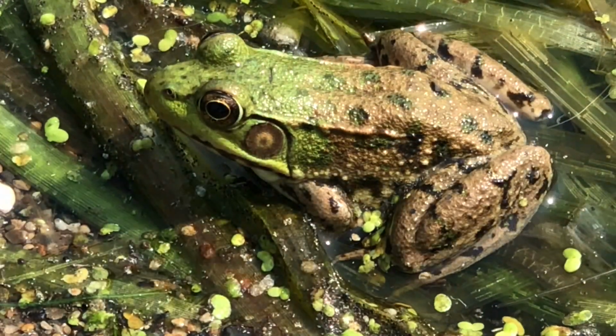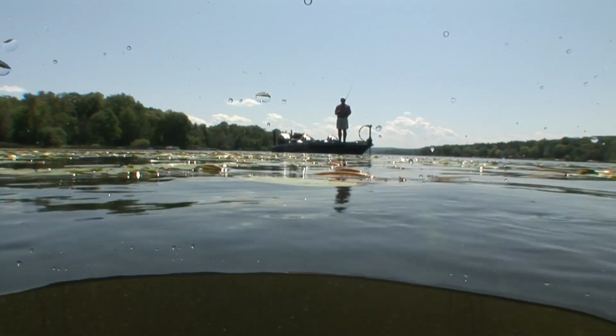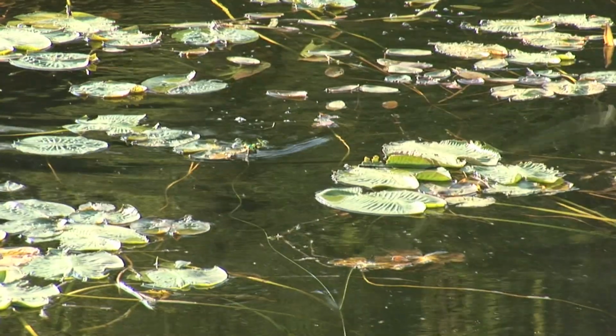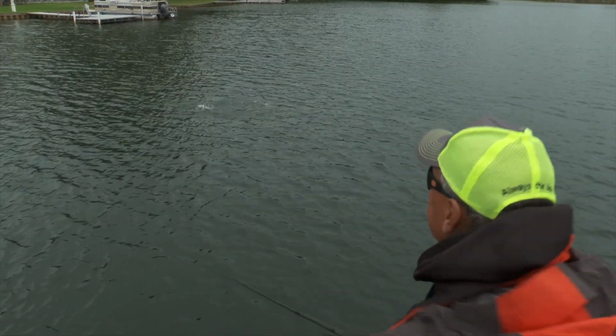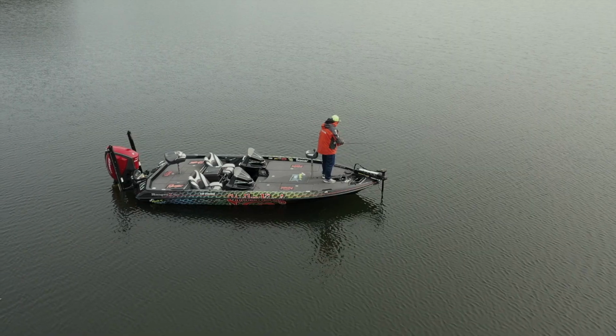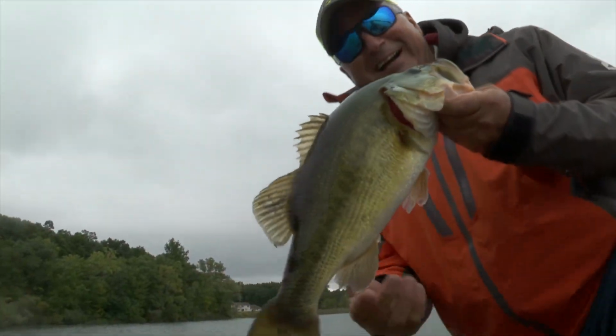Frogs, a familiar amphibian which inhabit freshwater aquatic ecosystems, are commonly pursued and preyed upon by largemouth bass, generally targeted on the surface amongst matted vegetation. However, this week, Kim will demonstrate the bass's craving for frogs in open water. Now there is a stud.